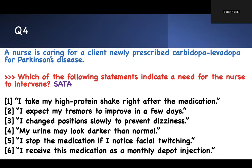This is another medication, Carbidopa-Levodopa. You should know Parkinson's disease is coming, whether you like it or not, in nursing school or the NCLEX. Jot down all the things I'm going to say and remember them and never forget them again. But we'll make it straightforward, not beating around the bush, in the easy way, right?